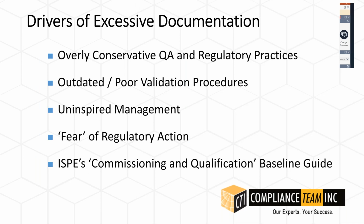Here's a list of what I see as the common drivers of excessive documentation, and what we see out there when we work with our clients, and try to counsel our newer clients when we meet with them. First of all, like I said, overly conservative QA regulatory practices. The procedures as such are usually outdated. Skipping around a little bit, actually, the ISPE C&Q baseline guide now has version 2, and in fact, I just sat through a webinar today on that. So the good news is that ISPE has come along, and they're still, in certain ways, driving change. But at the moment, a lot of companies are still basing their documentation system on the first guide, which requires using the V model and going through everything, system level and component level impact assessments for everything, and it really drives a lot of excess cost.